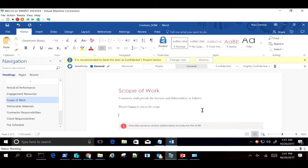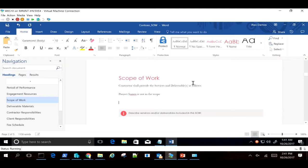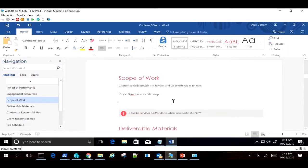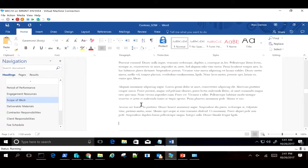And that's why I have a trigger for recommendation. But sometimes my patterns can be not so accurate, right? Then I can tell, okay, it's not related to project summons, I just dismiss it. And then I go and continue to work. I will take a UK license number, and I will continue to work and then add more text.